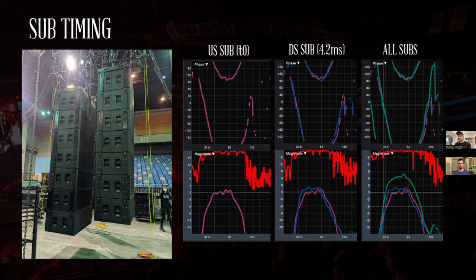So one of the things that I would do during verification is turn on the rear hang and then turn on the front hang, and make sure it got louder in front. Because if they had accidentally wired those two backwards, it would get quieter instead of louder. So we're making sure that those are wired correctly and it's steering the right way.